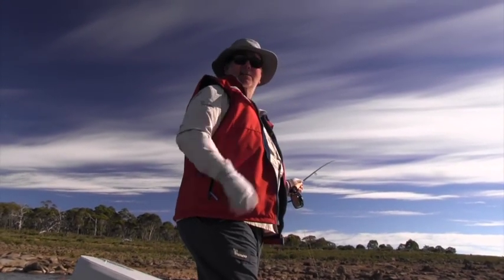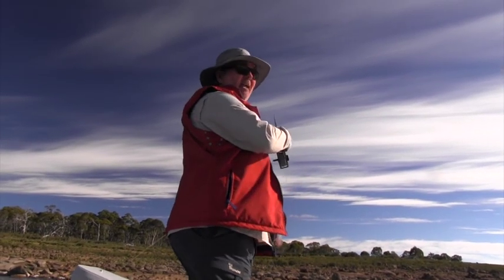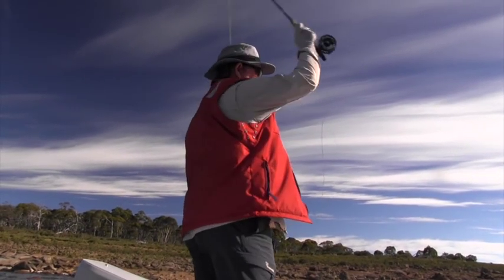But those midge feeders, she's all finished now. But it was a great couple of hours spent catching some really incredible fish in Great Lake.